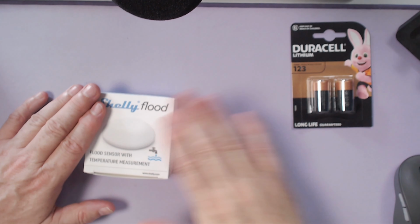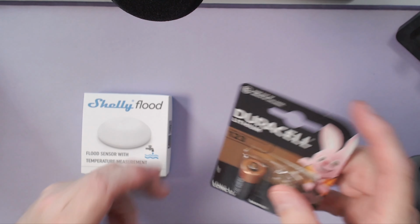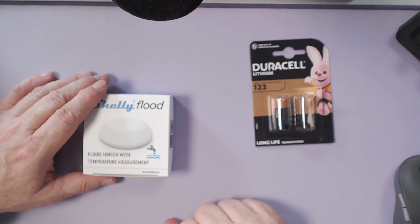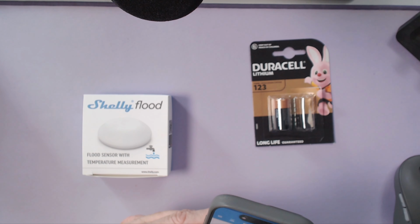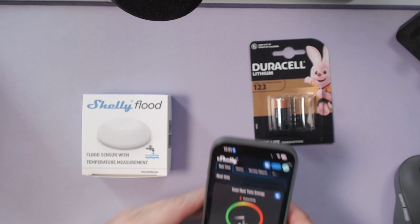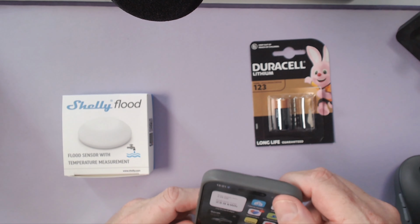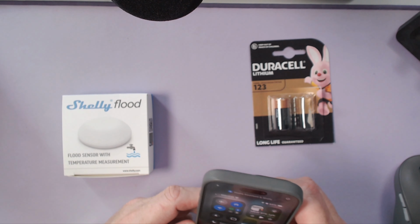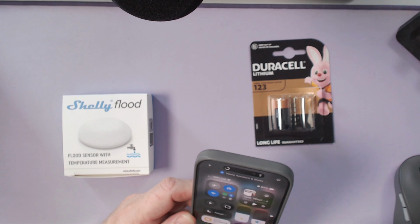So you can see here we've got the sensor, we've got the batteries. In fact, we've already got a packet of batteries that's already been opened. So let's get on and set this thing up. Now, to set it up, you will need to have the Shelly app installed on your phone, which I already have here. But let me start a screen recording so I can actually show you up close rather than you try and watch it through the camera here.